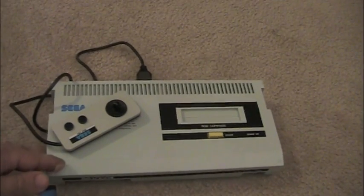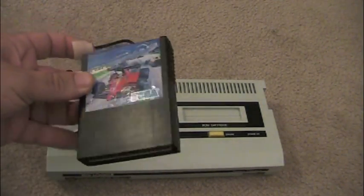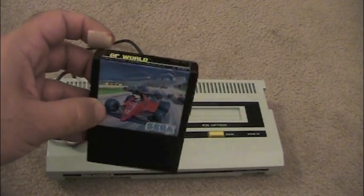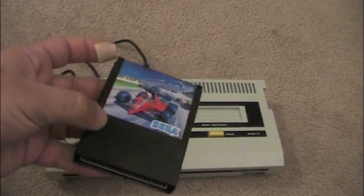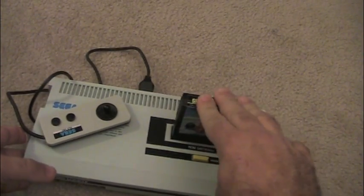Here's a closer look at the console itself. Pretty basic in design, to be honest with you. These are the size of the cartridges, almost about the size of an Atari 2600 cart, maybe a ColecoVision cart. And those will just plug in like so with the label facing outwards.